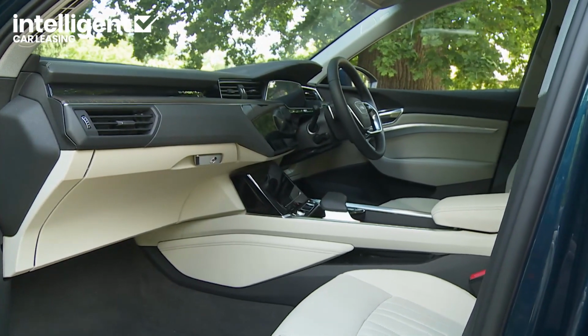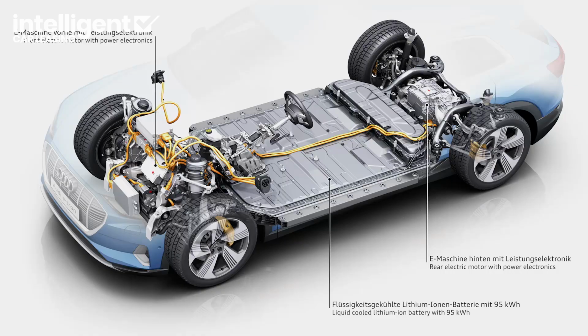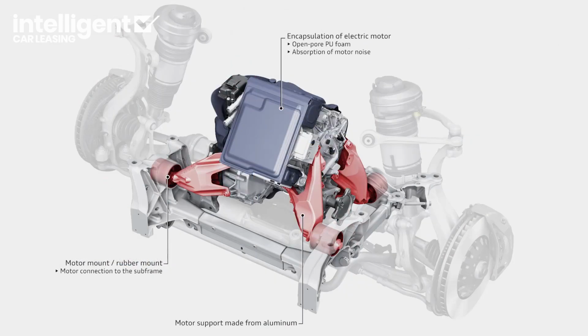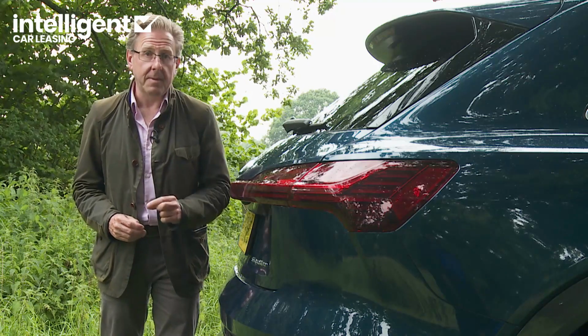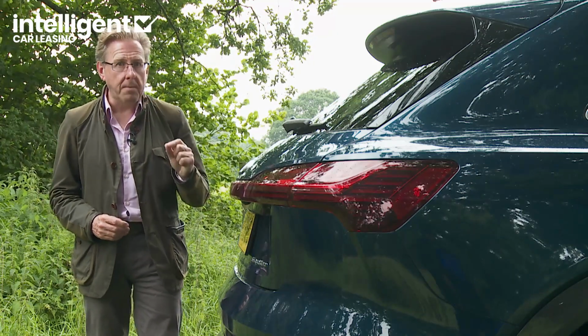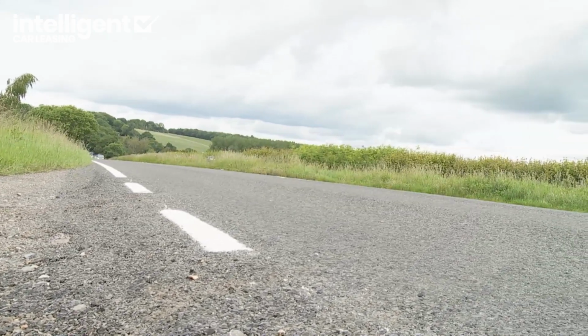Here, that's particularly pertinent because, as well as a liquid-cooled 95 kilowatt-hour lithium-ion battery pack, there are two motors to package in, a big one for the rear wheels and a smaller one for the front. The result is a powertrain that weighs almost twice as much as a conventional engine and transmission package, but one which still claims to be able to deliver a class-competitive 241-mile WLTP-rated driving range.